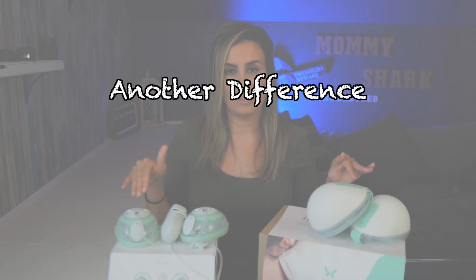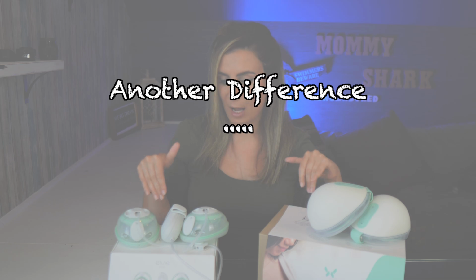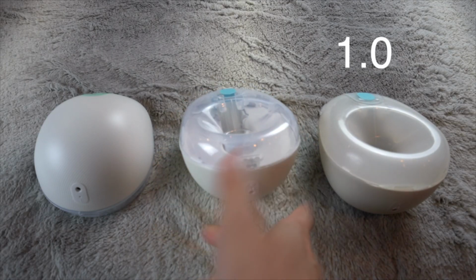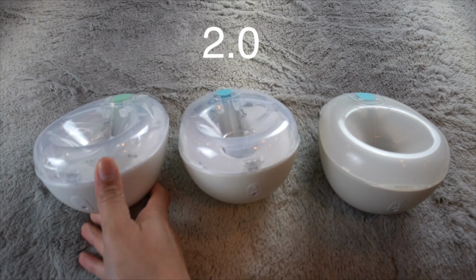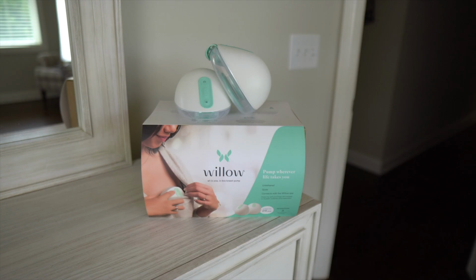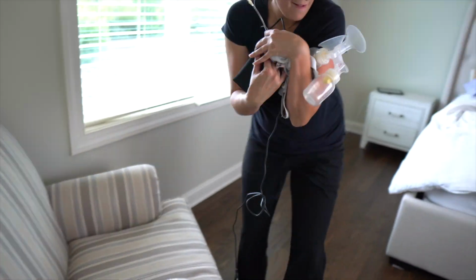Yet another one of the biggest factors that can sway your decision is the suction strength and the suction pattern of these pumps. I will tell you that the Willow Pump was known for really strong suction. You might want to check out my older videos on this. With the Willow 3.0, they actually changed the suction and how it feels. I am so impressed with the Willow 3.0. I wish I had it earlier.